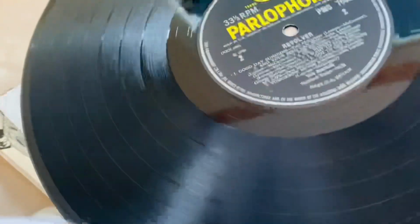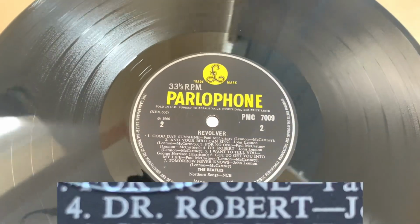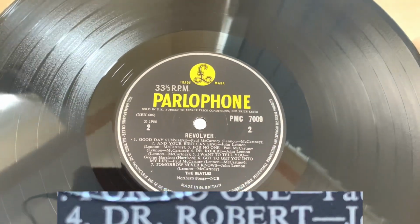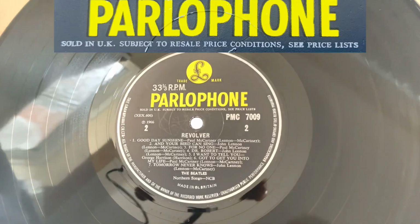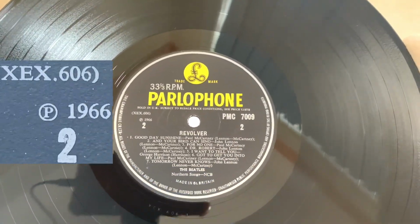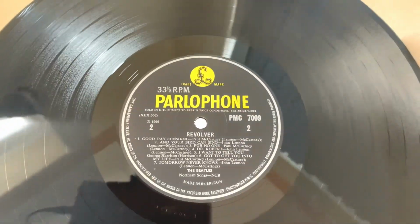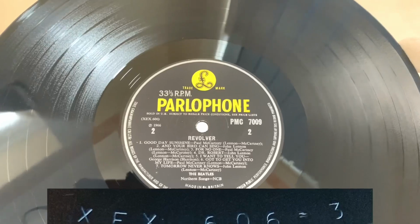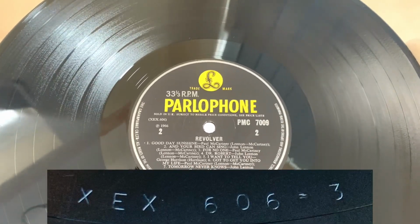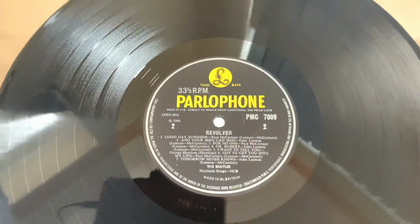And we've gone backwards again. We've got the Doctor spelt DR on this particular label. And under the Parlophone, we've got the sold in UK details again. Gramophone Company Limited with the circled P1966. And matrix on this side is XEX 606-3. Another beautiful looking vinyl.